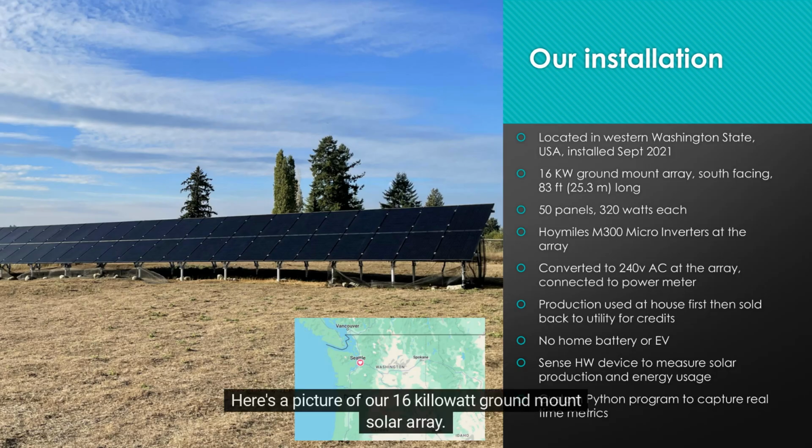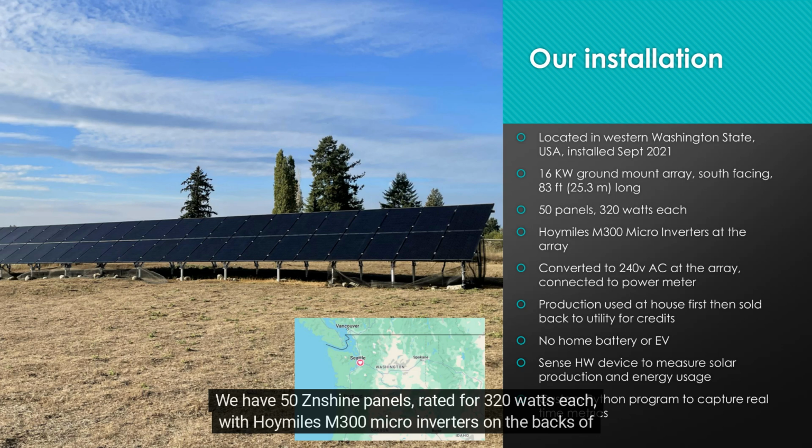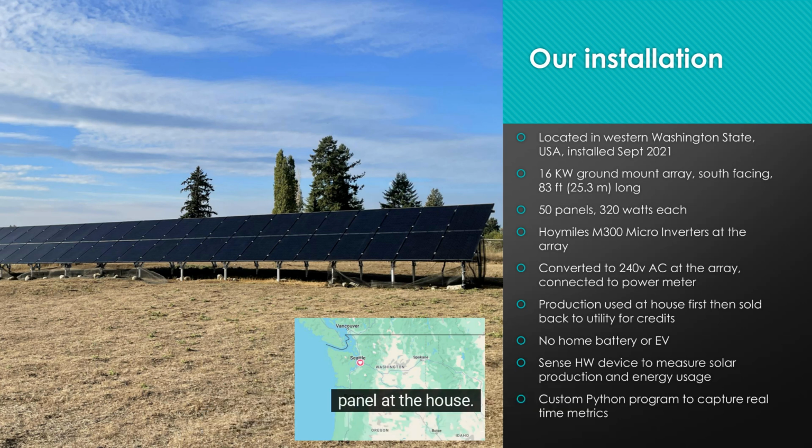Here's a picture of our 16 kilowatt ground mount solar array. The solar array is directly south facing in one of our pastures with no trees or other obstructions around it. We have 50 Zynergy panels, rated for 320 watts each, with Hoymiles M300 microinverters on the backs of the panels. These microinverters convert the panel's DC output to 240 volt AC power, which is sent back to the breaker panel at the house. There is only one choice of electricity providers where we live.